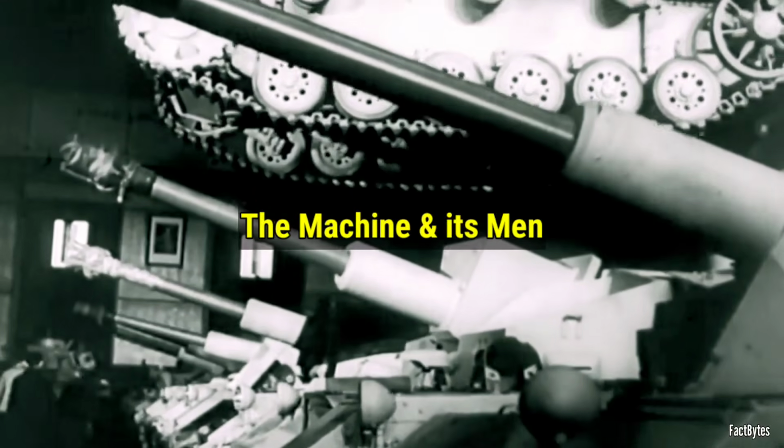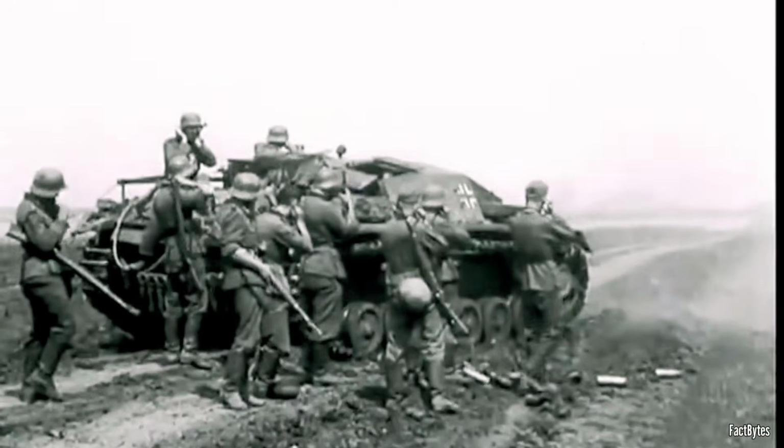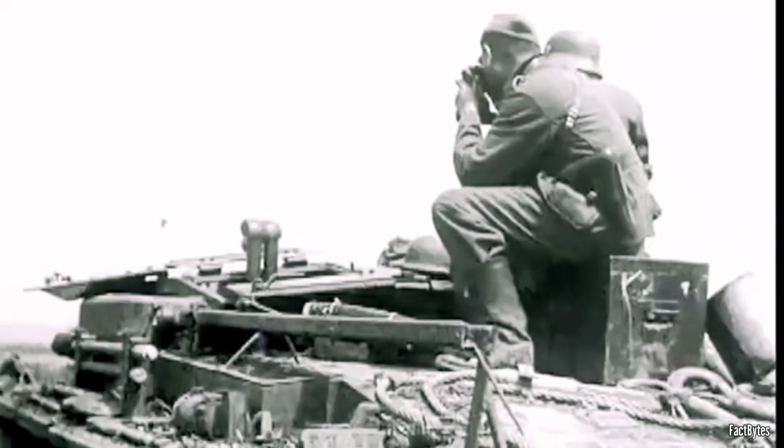The StuG 3 assault gun occupies a unique spot in the history of German armor, as the only tracked weapon system to serve throughout World War II in a consistent basic format. Initially intended as a mobile assault gun for direct fire support for infantry, the StuG 3 was continually modified and was eventually employed as a tank destroyer.